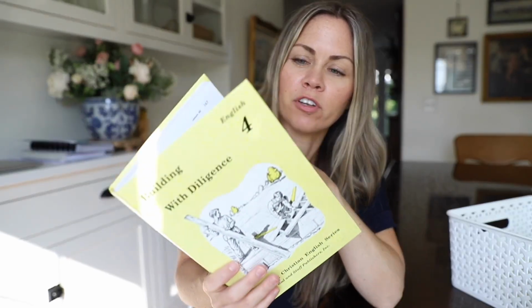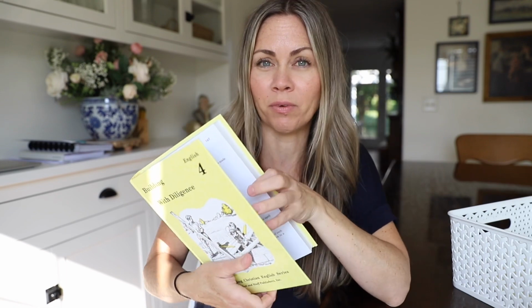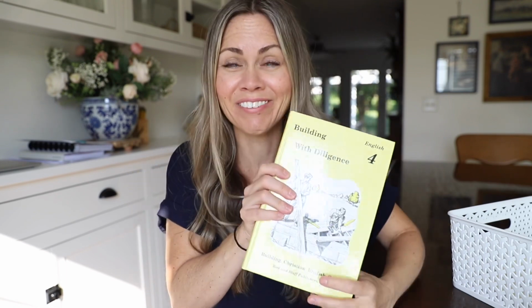This Rod and Staff curriculum, I have used this for years now. It is old school. It is no frills. It is black and white, but I love it. This is like the type of language curriculum I did in school.